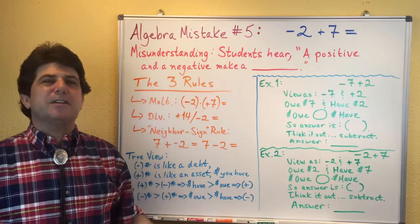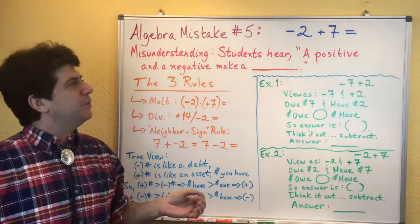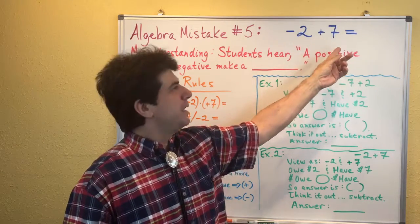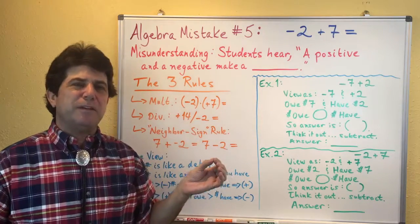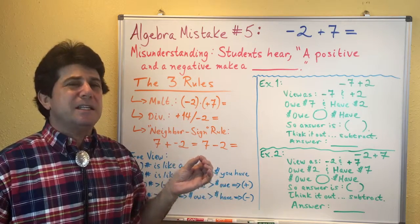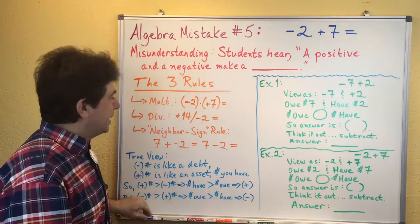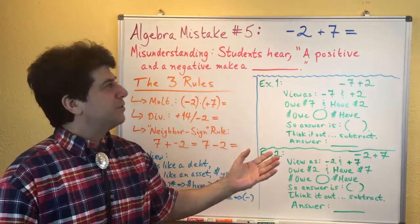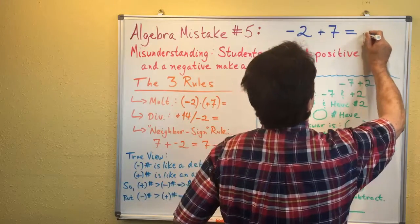And this is the mistake that occurs when students are dealing with a negative number and a positive number that are combined. And students often think that the answer to any problem like this is automatically negative. So in a case like this, negative 2 plus 7, students might think that the answer is negative 5.